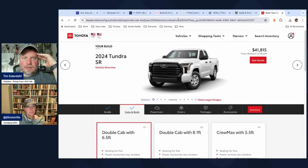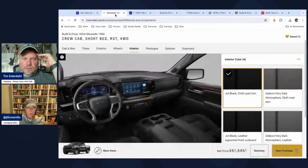So we need a six seater or front bench seat. Tundra's out. So we have the Silverado with this kind of a vertical screen. I owned one, so I'm a little partial. That's why Jill's a judge and editor and keeps me in line. Horizontal screen, yes.